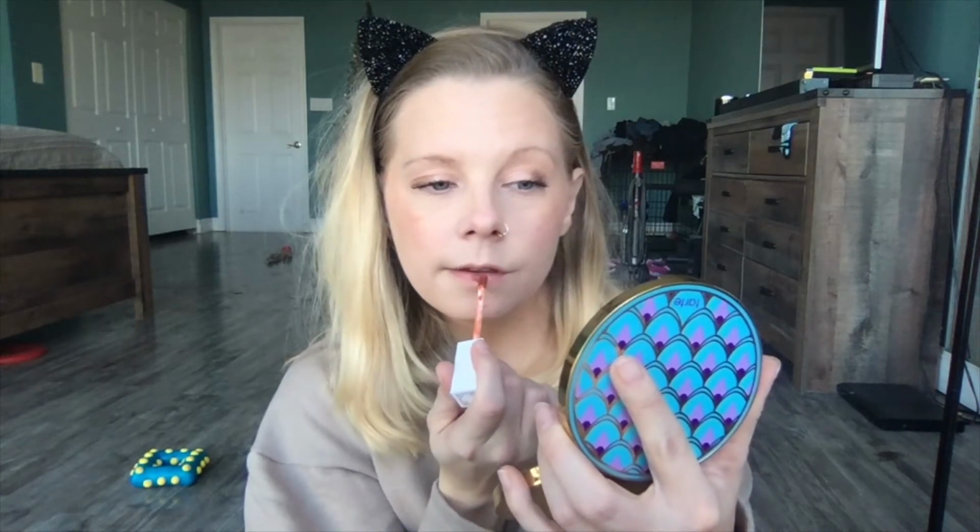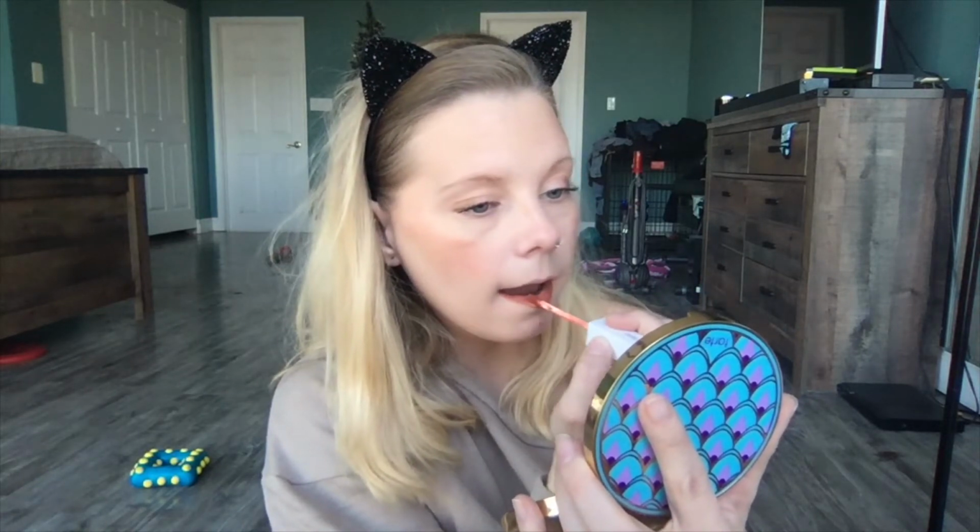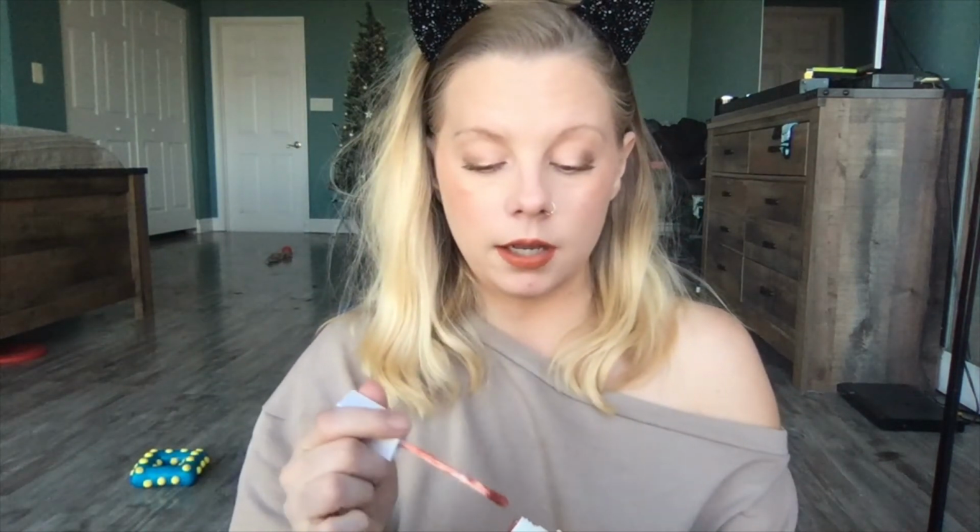So then I'm going to try the Ofra lipstick, and mine is in the shade Miami Fever. Okay, first impressions, this is so soft, so incredibly soft. I cannot apply lipstick to save my life, especially without a liner, but there is Miami Fever on the face.